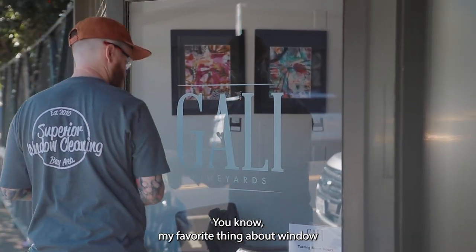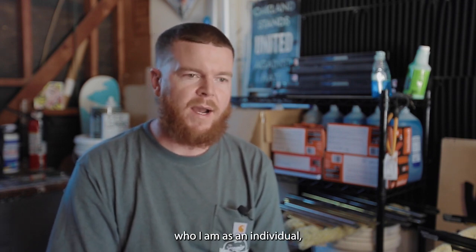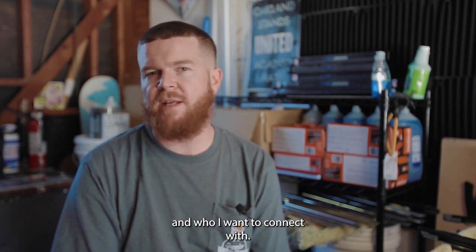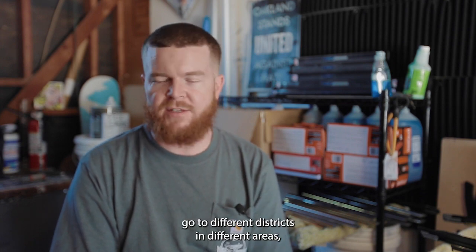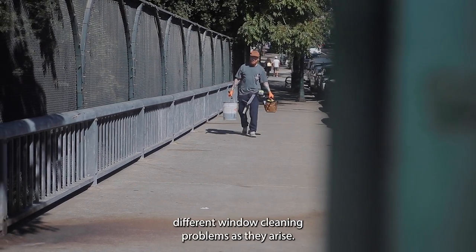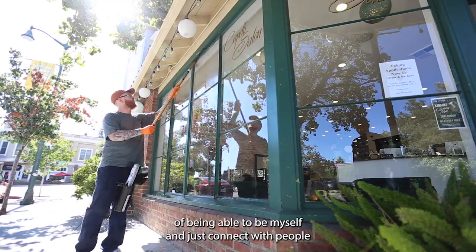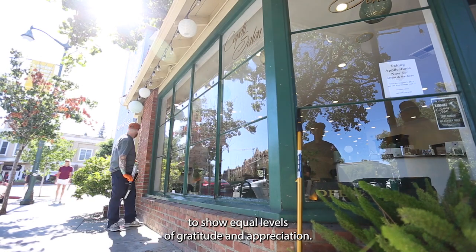My favorite thing about window cleaning is the fact that it allows me to be who I am as an individual, as well as decide who I want to work for and who I want to connect with. I like the freedom of being able to bounce around, go to different districts and different areas, cleaning different windows and solving different window cleaning problems as they may arise. It kind of just keeps me on my toes. I get a kick out of being able to be myself and connect with people who show equal levels of gratitude and appreciation.